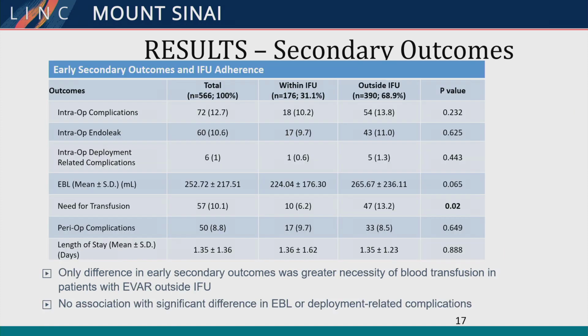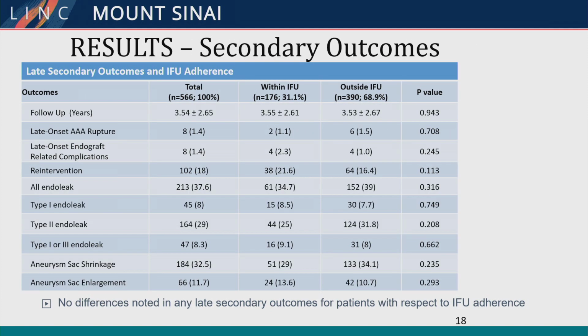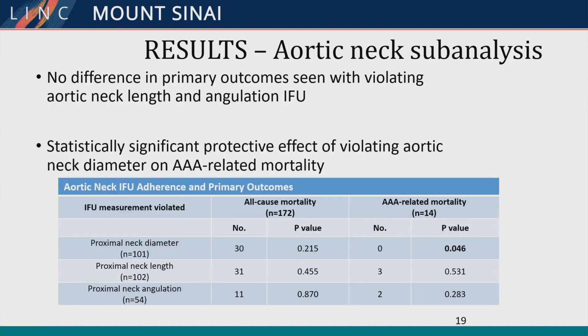All right, now when we look at secondary outcomes, mainly intraoperative complications and endoleak rates, the most substantial finding is that the need for transfusion seemed higher in those patients that were treated outside of IFU. Can't say for sure, but this is likely due to more complex procedures requiring longer procedure time, et cetera. Otherwise, perioperative complication rate and endoleak rates were very similar between the two groups. The length of stay was similar between the two groups. Additional secondary outcomes were also similar. Again, reintervention, all endoleaks and specific endoleaks, all very similar between those two groups.